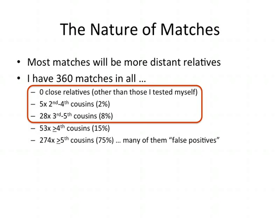And it's this top 10% that I'm interested in, because I'm not going to put 360 genetic cousins on my Christmas card list. It's just too much, and it's going to kill me in terms of posting. So I'm only really interested in these close ones.